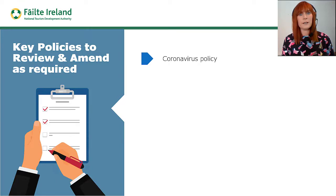The coronavirus policy should be updated, even if you have drafted it at the early stages of COVID-19, to now incorporate all the return to work measures that you've put in place. It's important, like all policies, that the coronavirus policy would be signed off by staff to ensure they read, understand, and accept the policy. This can be done in conjunction with your staff handbook, because all your staff will have a contract of employment and a staff handbook in line with the terms of employment information legislation, which is a legal obligation.